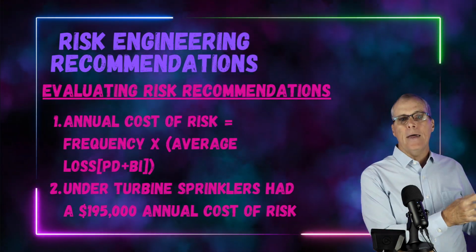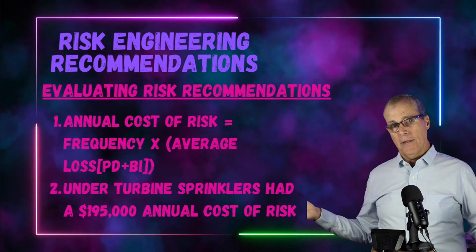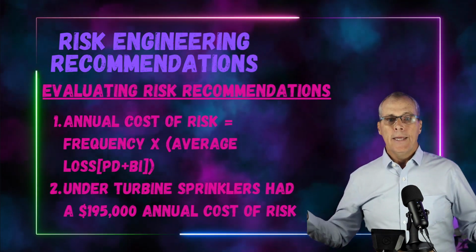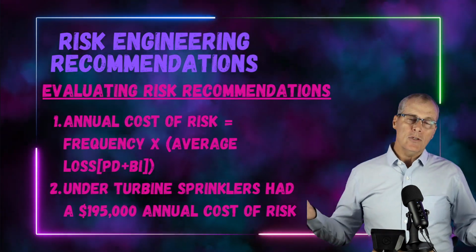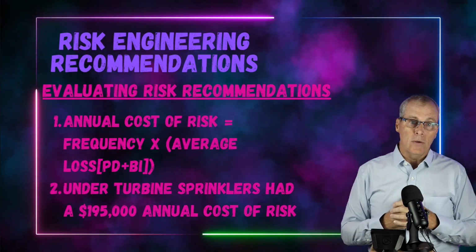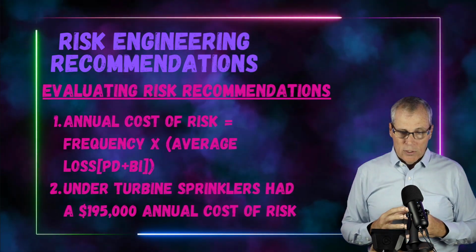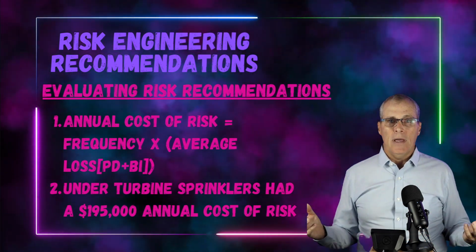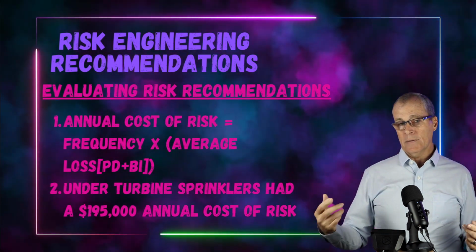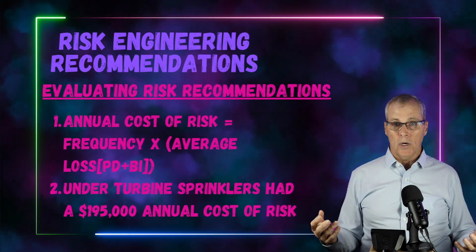Just an example, an under-turbine sprinkler system, back when we were doing this analysis, and this is based on if you lost that plant and you had to make up the production with another plant that had a higher fuel price. You lose a coal plant and then you have to start an oil plant. Well, that replacement power differential cost was part of the daily loss that we factored into this calculation. We looked at what was the typical downtime. How long would you be down from a particular event? Multiplied that by the replacement power differential cost, came up with what our business interruption exposure was.